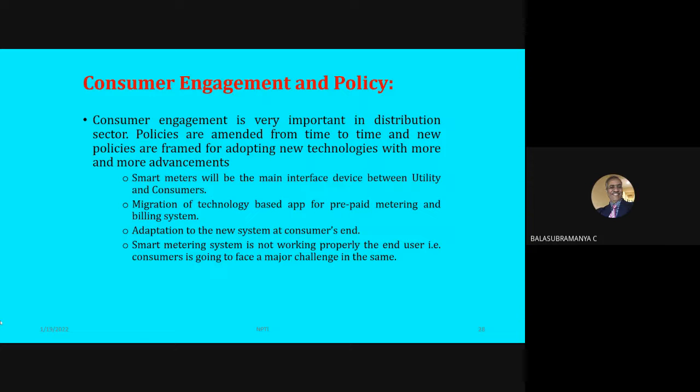So there is migration of technology based on an app for prepaid metering and billing system application. Adoption of the new system at the consumer's end, the new system in consumer management. If the smart metering system is not working properly, the end user, that is the consumer, is going to face a major challenge. We will discuss this, particularly the need to integrate the AMI with the consumer management system.